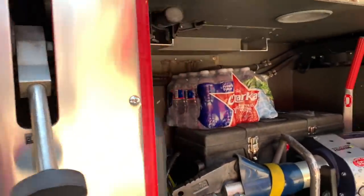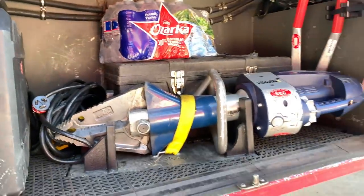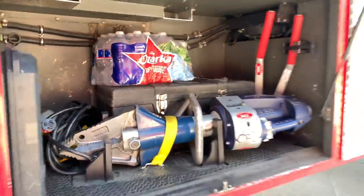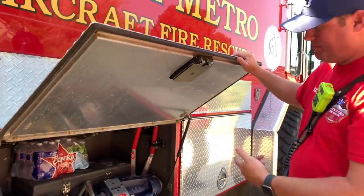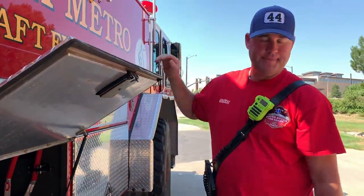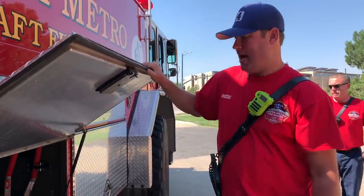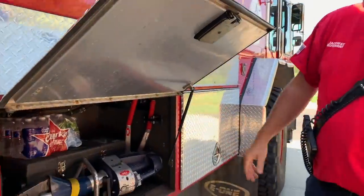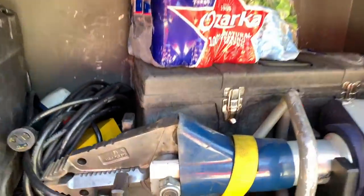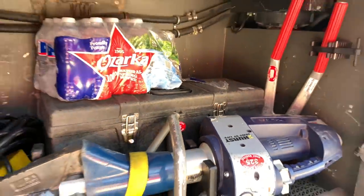Over here, we've got a DeWalt Sawzall. It's up in this compartment. Unlike some of our other apparatus, we're still carrying the Hurst Tommy tool. It's battery powered. If that runs out of power, we've got an extension cord that we can run to it that will still allow us to operate that. And we've got a toolbox, just your run-of-the-mill tools and so forth that we may need. There's another crash hatch.